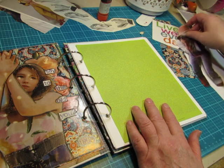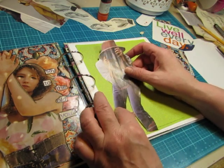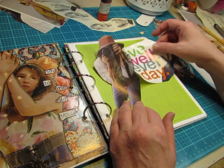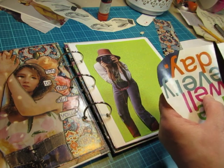No, I'm not going to supplement that. I like the white border around it. And I might not even cut these words apart like I normally do. Let's just try them all together.